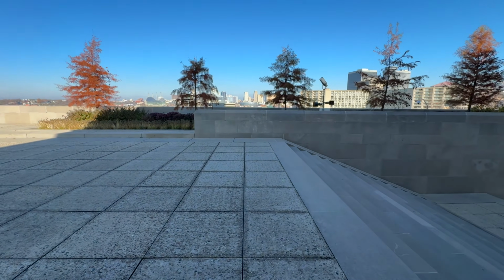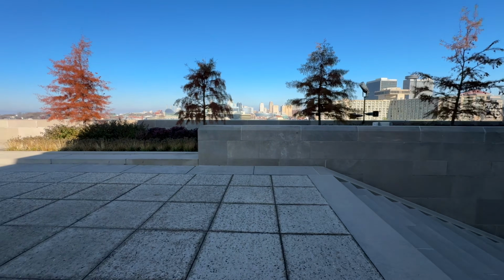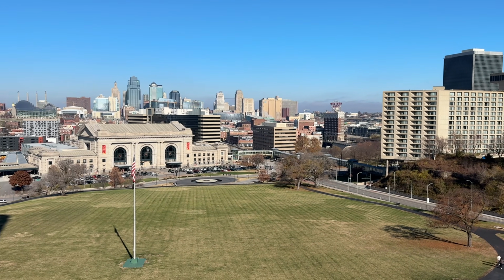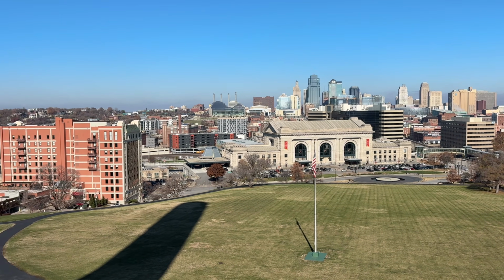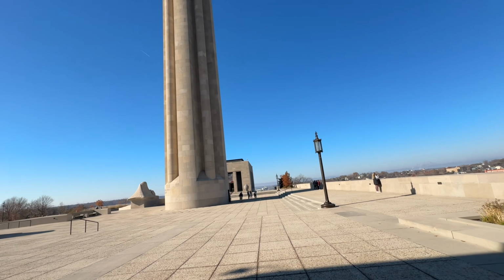Take the elevator upstairs and we're heading outside. We're going to get a good view of the city here. And we're here at the Liberty Memorial, which was made a National Historic Landmark in 2006.